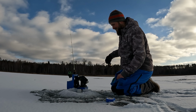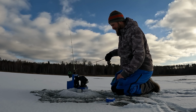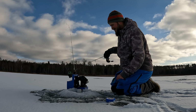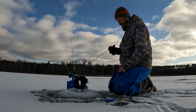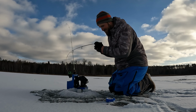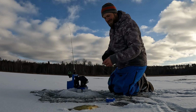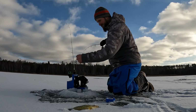Well, you drop it down in there with a wax and they don't hit it. That's kind of strange. Yeah, they must be really small. There we go. Doesn't feel very big at all. Ah, it's actually a crappie. They're 9-inchers or so. Be nice to have a little meal of fish tonight.